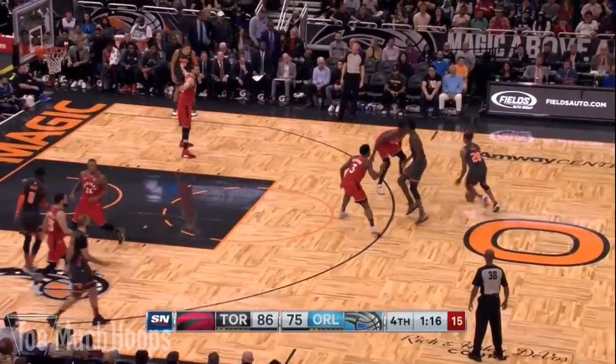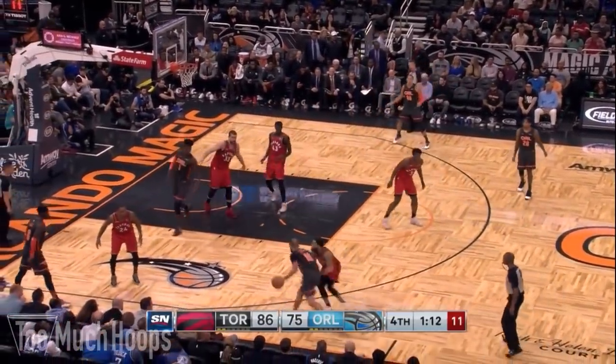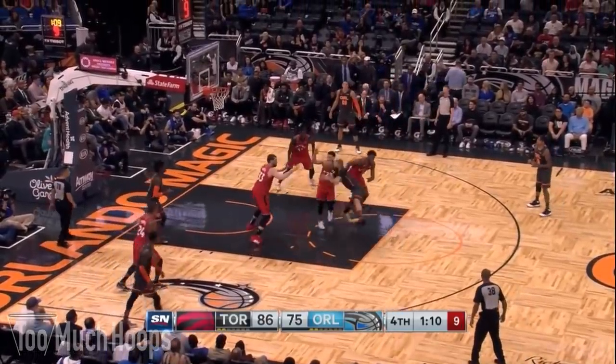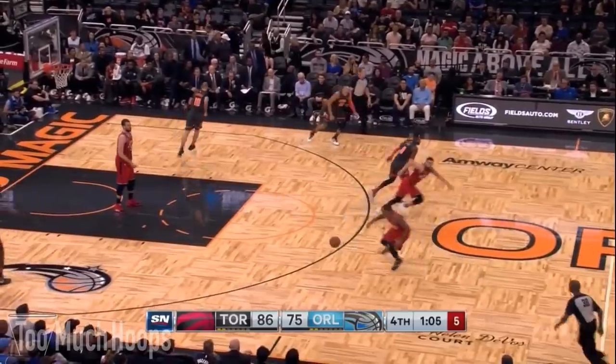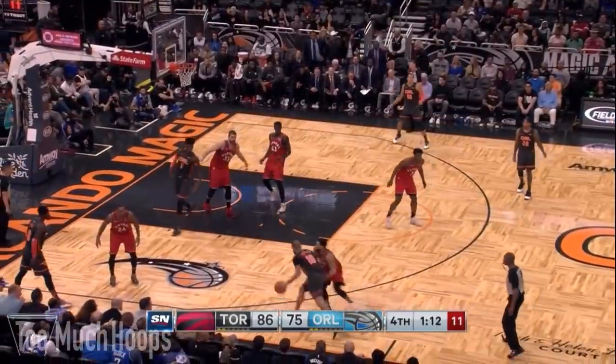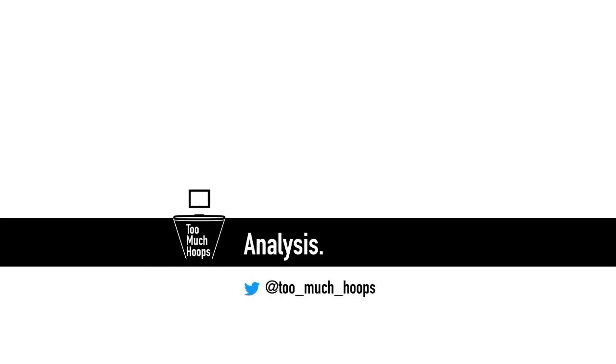Now a bit of ball pressure up top until the Magic work it to Fournier. Fred's right on him. Fournier attacks, but Gasol is there to slow him down, and Fred stays on the play, pokes it away. The ball is loose. The Magic almost gain control, but Fred is there to poke it away again. Omnipresent on the court. This was a defensive beatdown by the Raptors in the second half especially. And you can see how the ball pressure of OG and Fred VanVleet really changed the game on defense.